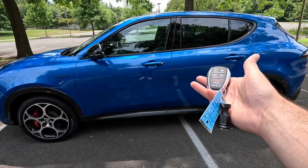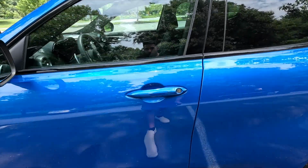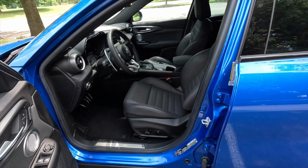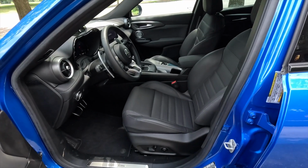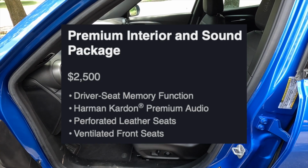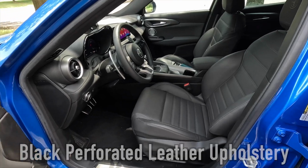Remember, it is a plug-in hybrid, so now the interior is getting preconditioned without all the noise of the engine. But now, let's take a look at what the interior of this particular one has to offer. So this one's been spec'd with the $2,500 premium interior and sound package, which gives you the black perforated leather upholstery. I'll get more into that here in a second.